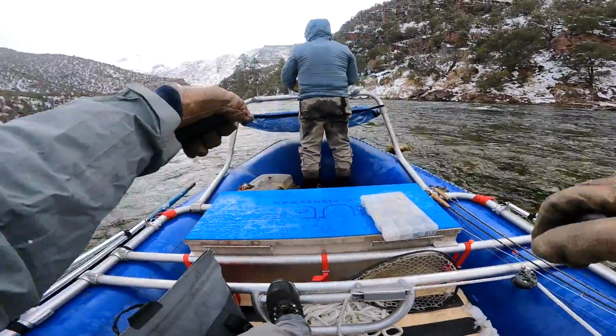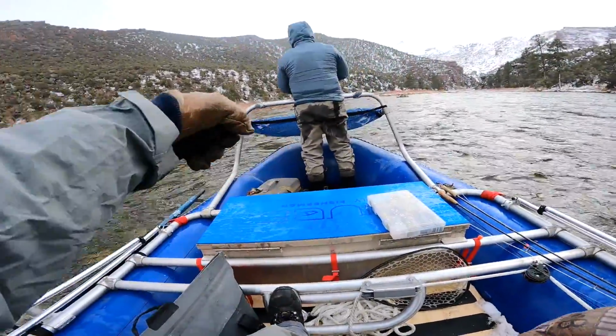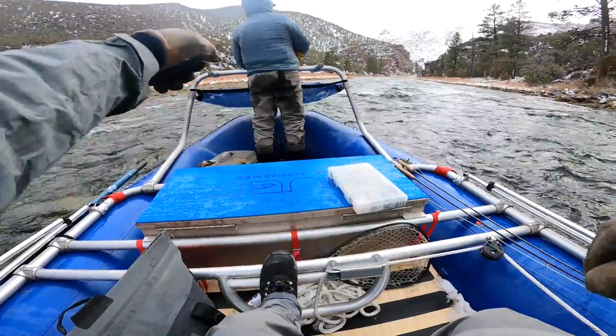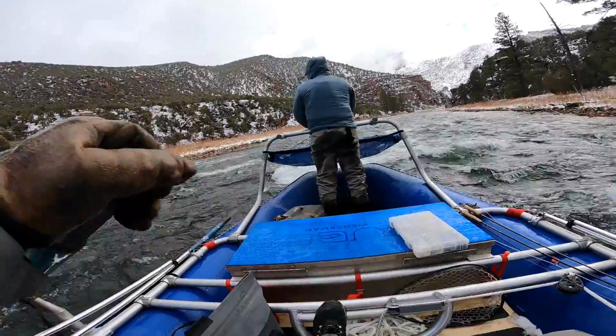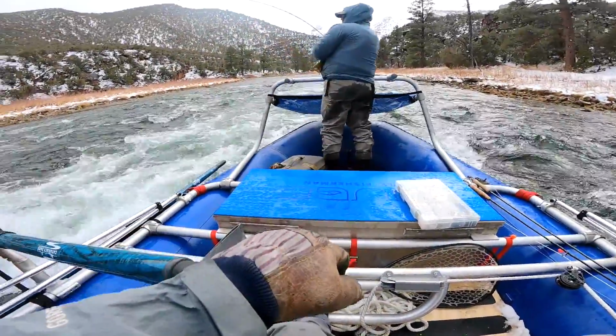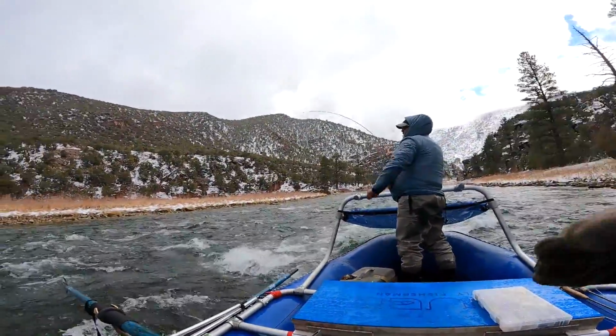But I still managed to hand him the net. I dropped the oars right in the entrance to pick up the net. There's rocks everywhere, and the water's low right now, man. Fish? Yeah. Nice. Woo! Nice.